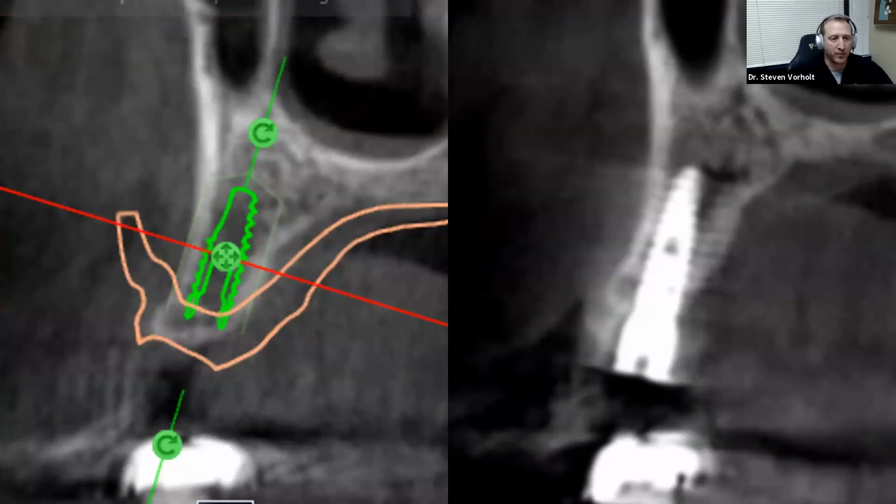Here's our pre-op CT slice plan versus our post-op CT slice. And we can see we've stayed well within the buccal plate. We avoided the temptation to go in the middle of that ridge, and we stayed palatal thanks to our guide. And you see the healing abutment again is fully seated here. 12 millimeter implant, plenty long here. We don't need to utilize all this bone. We don't need to place an 18 millimeter implant just because there's bone here, right?